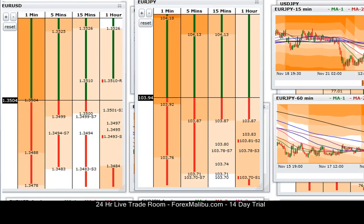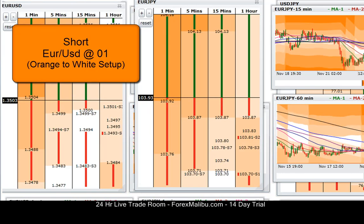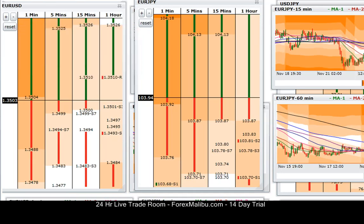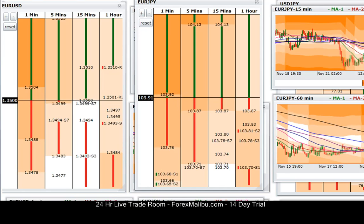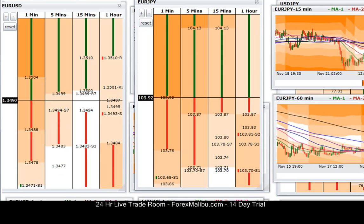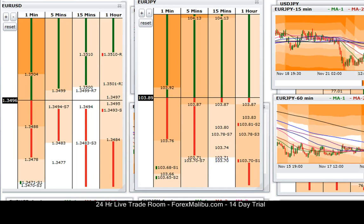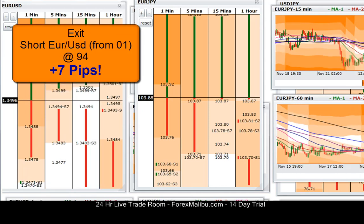All right, should I try 02? Let me get short euro dollar right here at 01. I mean, I'm tempted on euro yen too, but I don't know exactly. All right, we're short at 01. Here's 94.95 plus 6. All right, I think I might even, here's 94 plus 7. All right, I'm going to take this just because it gives me 20 on the day. So I'm out plus 7.